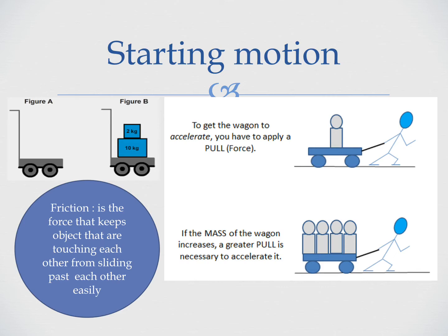How a force affects an object depends on the object's mass. To understand this part, I need you to look at the figure in front of you. Look at figure A. Figure A doesn't contain any load, so it is empty. Figure B, on the other hand, contains 12 kilograms of load. Which one do you think it will be easier for you to push or pull? Of course, the wagon in figure A, because it doesn't contain any load, while the wagon in figure B, since it contains 12 kilos, you need a lot of force in order to accelerate it, or you need to apply a full force.